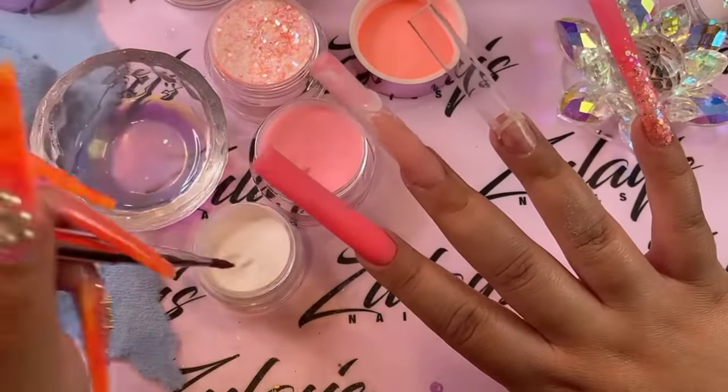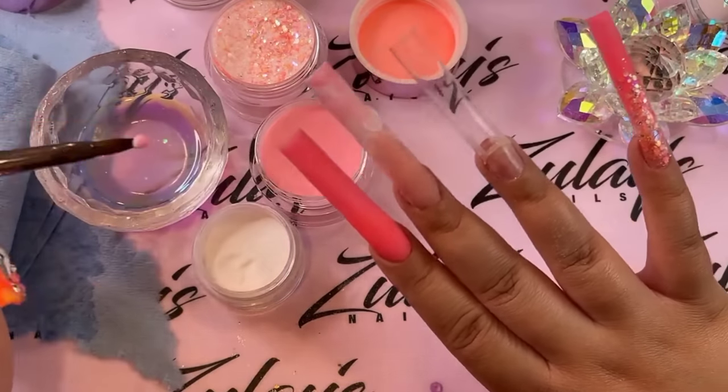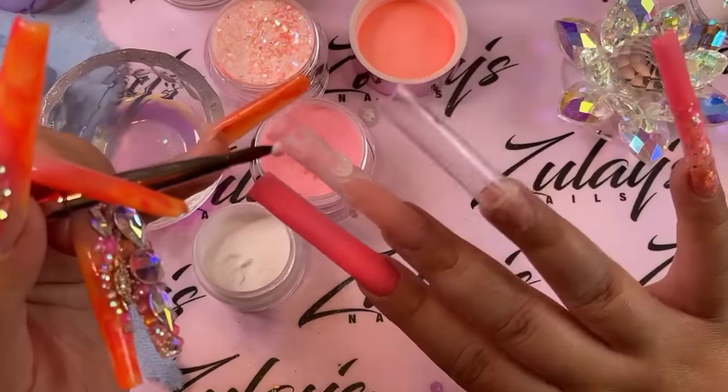What type of set are you doing, girl? We're figuring that out as we go. We don't have a specific set yet.